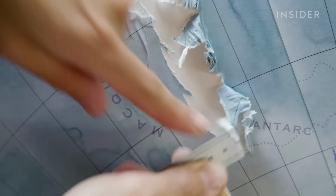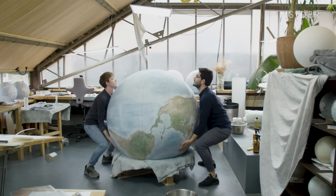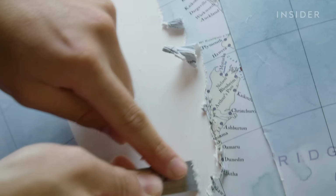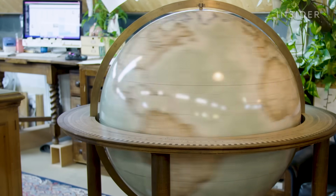If these artisans make a single mistake laying a flat map over this giant custom sphere, they'll have to start the entire process over. The slightest twitch of the finger can cause a rip, a costly hiccup at Bellerby Co Globemakers, where the world's most expensive globes are made.